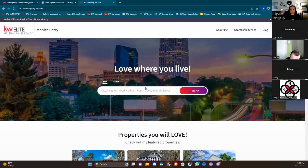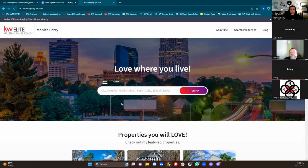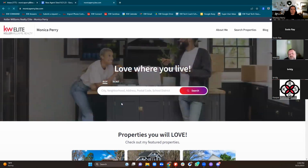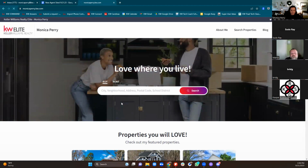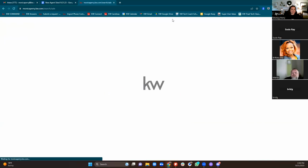Okay. So this is the search, right? They can search by current location like they could in the previous experience. So I'm just searching by current location. It's going to populate up a map and pinpoint me if my internet would cooperate with us. It's thinking about it. There we go. Come on.